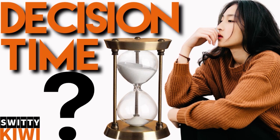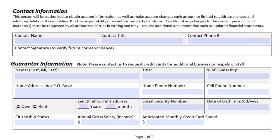Okay. On the next slides here, they're asking you for your contact information. Put the contact name, the title, the phone number, and in some cases you might have a guarantor. But if you do it right, you don't need to provide any personal guarantee here. But this depends on a case-by-case basis, and you're going to have to call NIHFCU, okay?